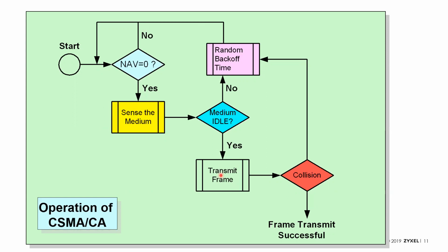So this can cause problems, right? As you add more and more devices onto your network, you're going to increase the likelihood that 2 devices are going to decide they need to send data. They're both going to listen, nobody's broadcasting, and both will decide to broadcast at the same time, causing the collision and causing those packets to drop.